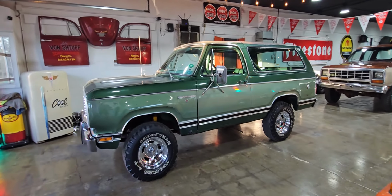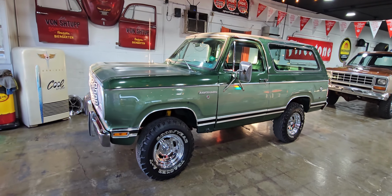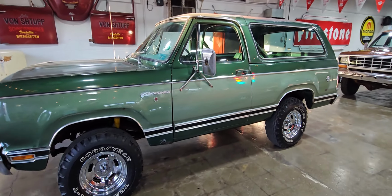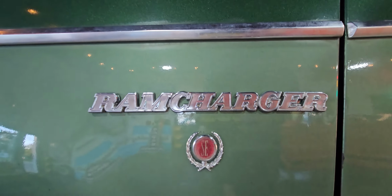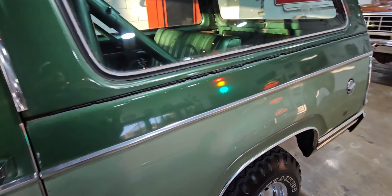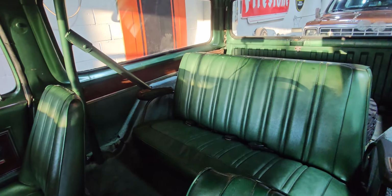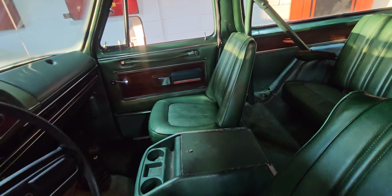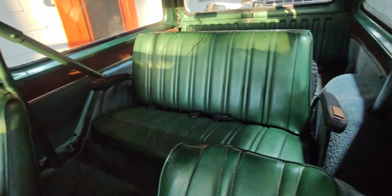Next, we got the 1977 Dodge Ram Charger. Oh my God, this thing is so freaking sweet. Oh, original paint, Ram Charger SE, factory 400 big block, factory AC, factory roll bar, original interior, which is still in excellent condition. It's got two little tears on the driver's seat right there and right there. The rest of it's very nice. Console.